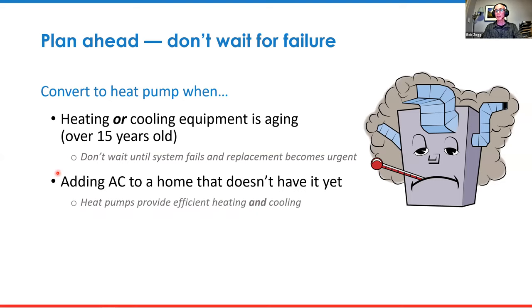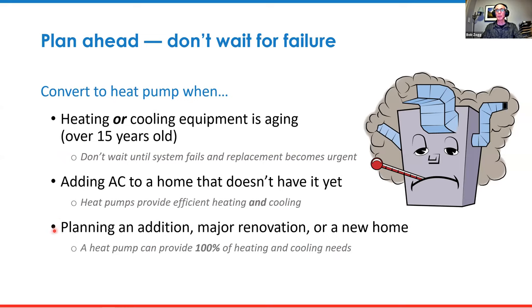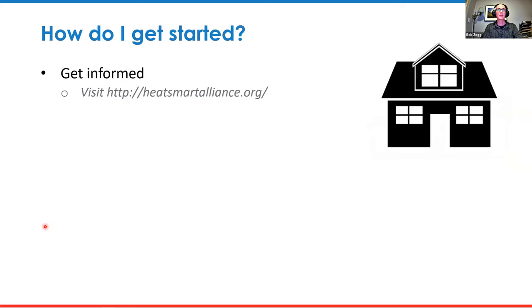And certainly if you'd like to add air conditioning to your home and you don't currently have it, heat pumps are an excellent way to both heat and cool. And certainly if you're planning an addition, a major renovation, or a new home, a heat pump can provide up to 100% of your heating and cooling needs. And certainly those applications are probably the easiest to use heat pumps.